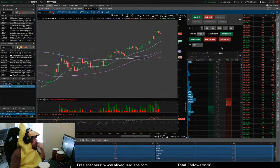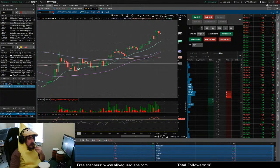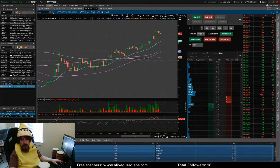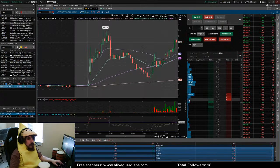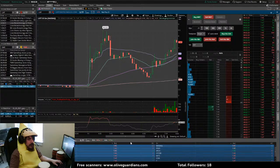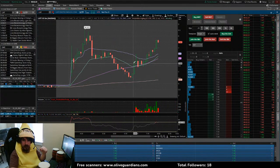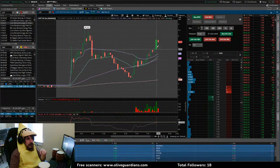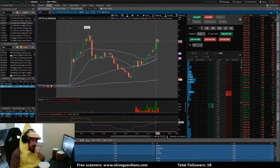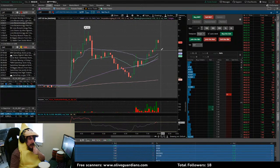But that's fine. So this one's kind of just been grinding up on the 5-minute. The 5 minutes look a little extended, not anything too crazy. This last green candle was kind of big, so might want to wait for a little bit of a pullback before we buy into this.